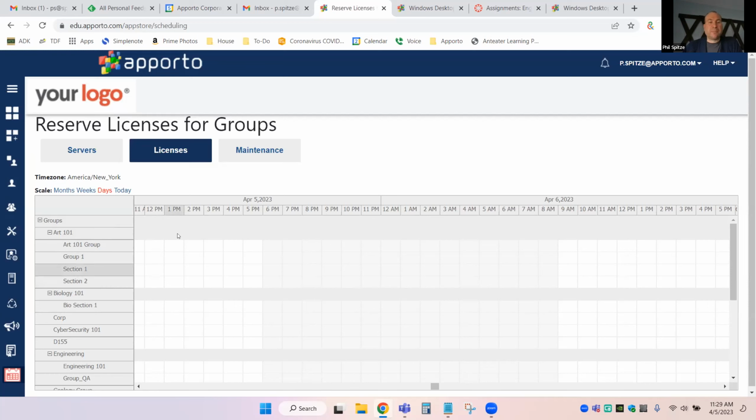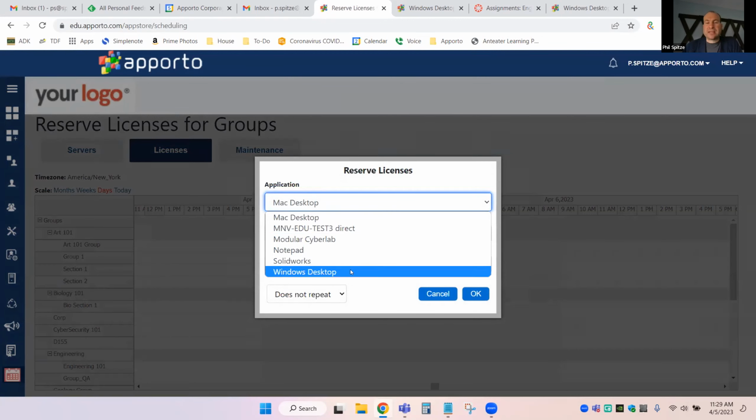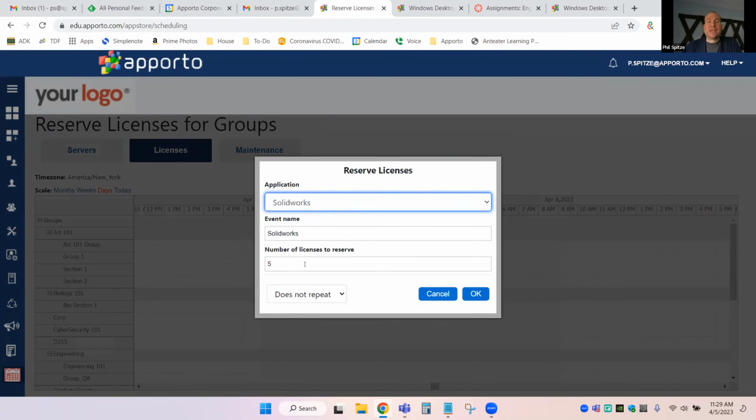It's very simple. You find the date and time that your class is occurring, and you simply create a license reservation for that particular resource. Maybe in this case, it's the full Windows desktop, or it could be SolidWorks as I demoed with. And you simply tell Apporto you want there to be 25 licenses on reservation. This tells the system to make sure that at that time on that day for the start of class, we have enough licenses. And leading up to the start of that class, I think it's 35, 40 minutes in advance, the system will start checking.